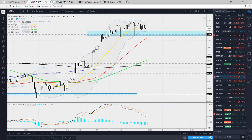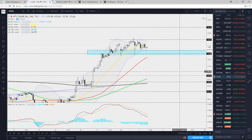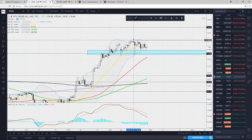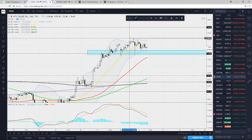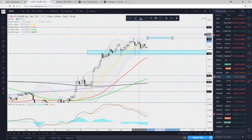On the upside, we would need to see, oh, there we go. I need to move the chart a little bit, guys, sorry. There we go. If we get a nice push above this area here, let's say even if we take the highest point at around the 75.25 mark, for us to become more bullish on this one, we would need to see a nice push above this area in order to start considering higher levels.